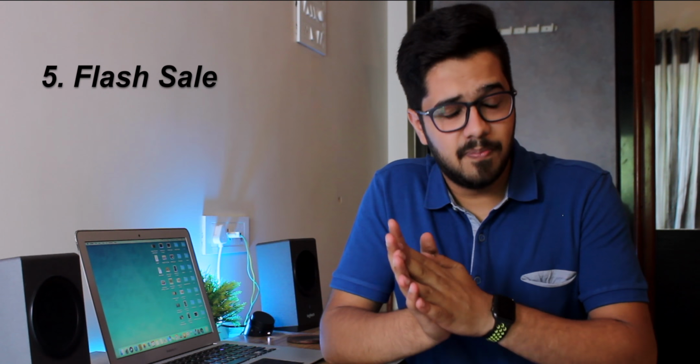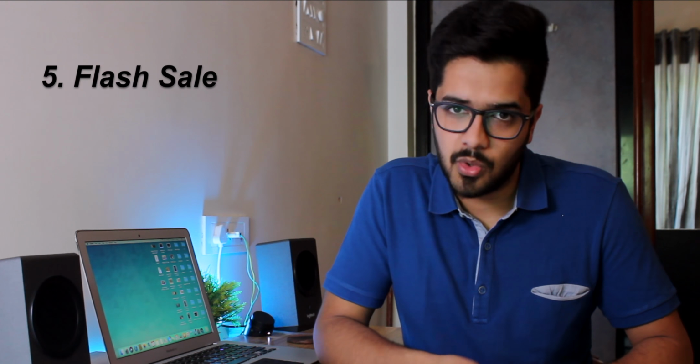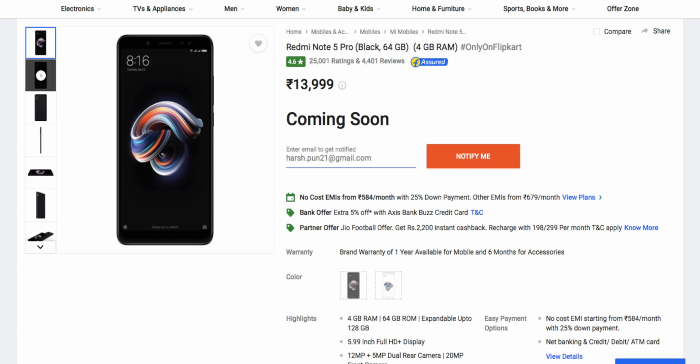Now last but the biggest problem with the Note 5 Pro is not with the phone itself, but how the phone is sold over here, that is flash sale. Flash sale is the worst method of selling any product because it is kind of a lucky draw. If you get lucky, you will get the phone. Otherwise, you have to wait for 1 more week, which is very, very annoying.